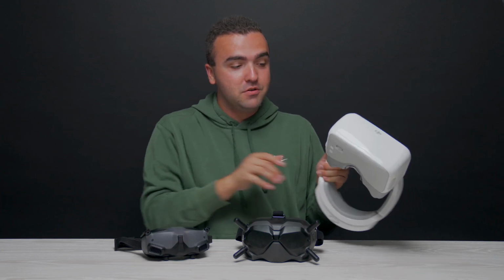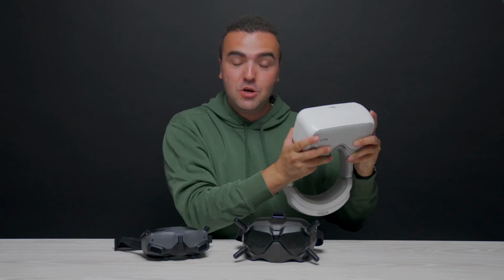There's another similarity for you right there between the new set of goggles and the original DJI goggles, as they also had a touchpad on the side, so it's really cool to see them combining technology from the FPV goggles and the older set of goggles to make what we have now in the Goggles 2.